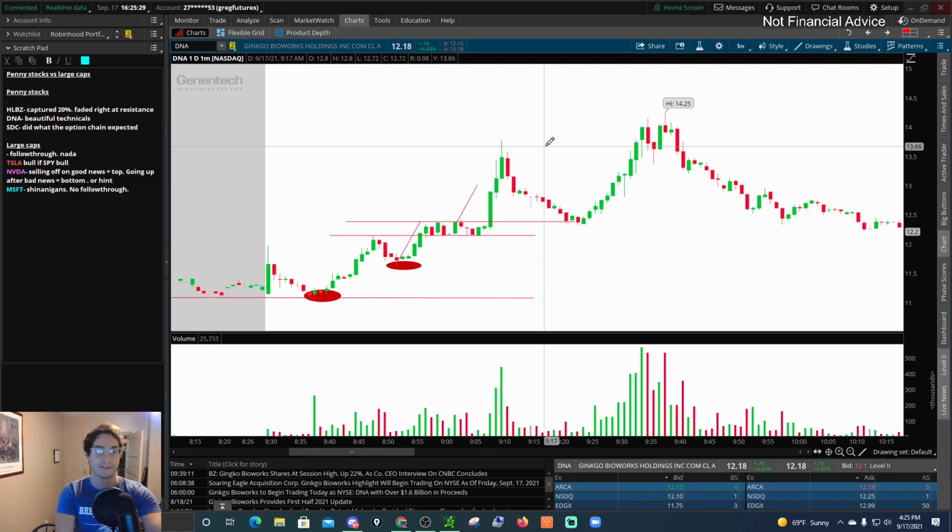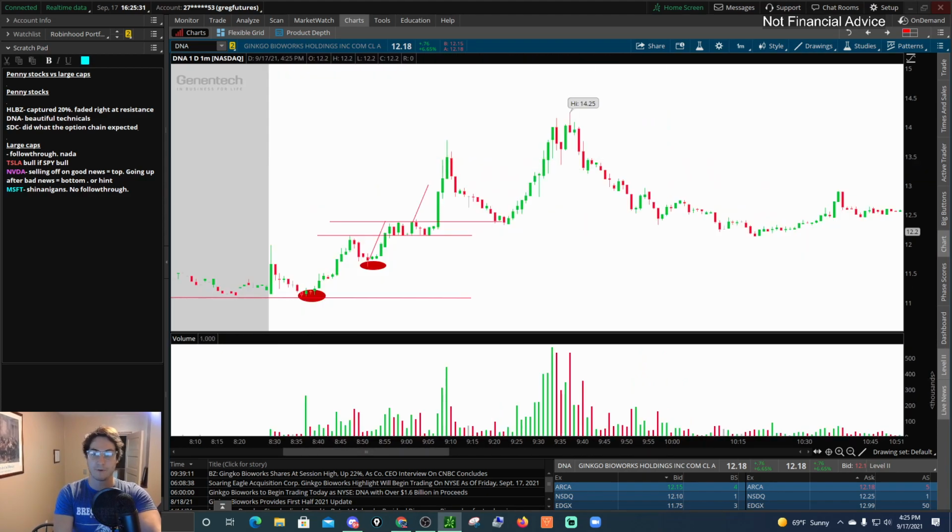What was cool about DNA was that beautiful flag pattern: rally, base, beautiful rally, nice good breakout, no hesitation, can trail up the stop as it's going up. That's the type of momentum from 2020 versus 2021. It's kind of jaggy. So penny stocks definitely having the breakout style that if you're used to in 2020 or earlier years, yeah, that might be a little bit better.